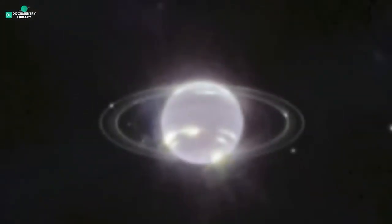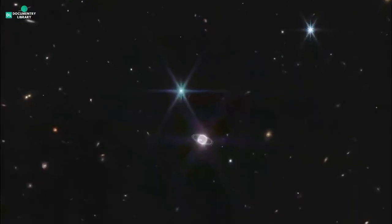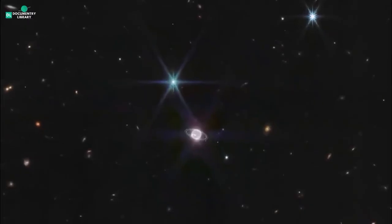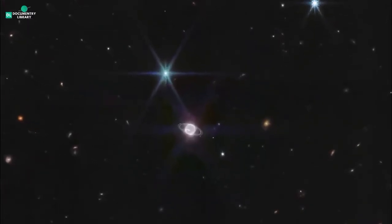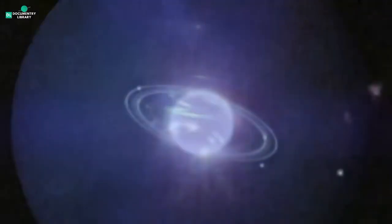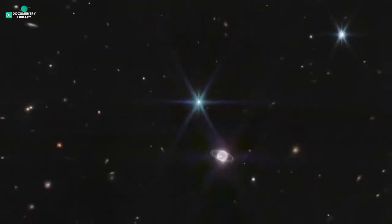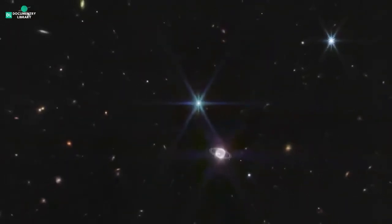And here is this image of Neptune taken by JWST. About 30 years after Voyager, the Webb telescope completely changed the way we look at Neptune. In this image taken with the near-infrared camera, we don't see Neptune as blue, but rather as dark, and the surrounding objects also appear dark because of the methane gas. Methane gas absorbs infrared light, and that's why Neptune appears dark.